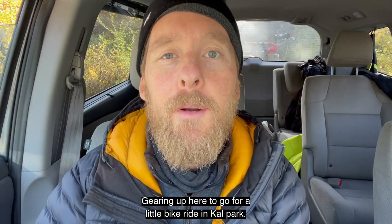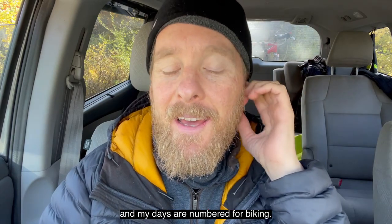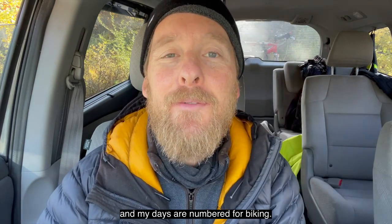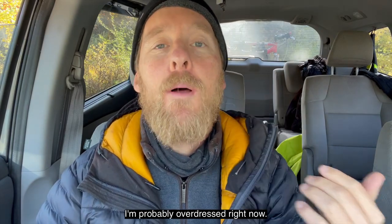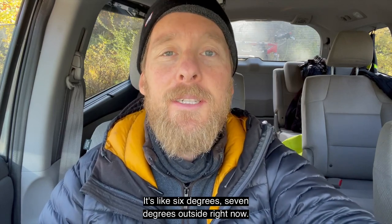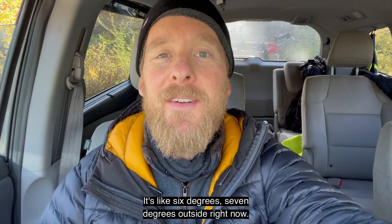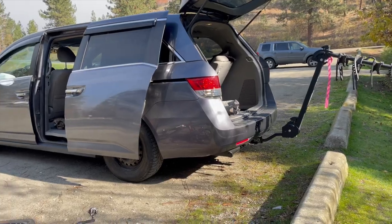So gearing up here to go for a little bike ride in Cal Park. The days are getting shorter, and my days are numbered for biking. It's just getting a little cool. As you can see, I'm probably overdressed right now, but I'm preparing myself for a bit of cold. It's like 6 degrees, 7 degrees outside right now. So we'll spin up to the top and I'll show you around.